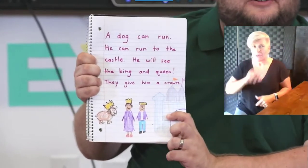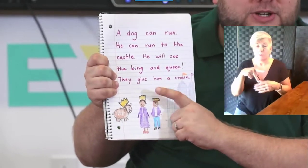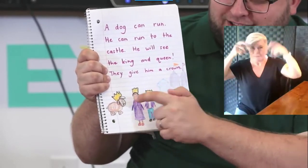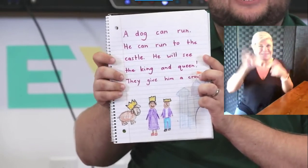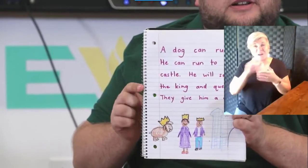And how do you know they're the king and queen? Well, I put them in purple because that's the color of royalty, but I also gave them each a crown, right? And then the dog got one too. Isn't that a silly story? I had a lot of fun writing this long story. I think I'm going to write another one. Let me show you what else I did in my journal.